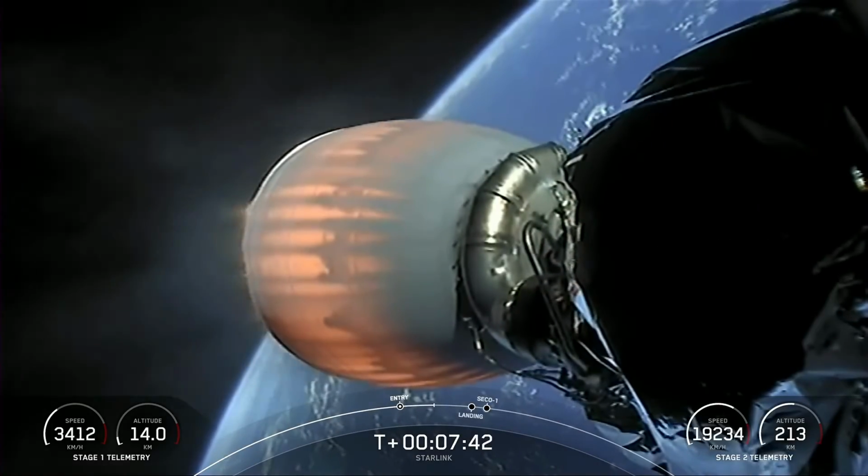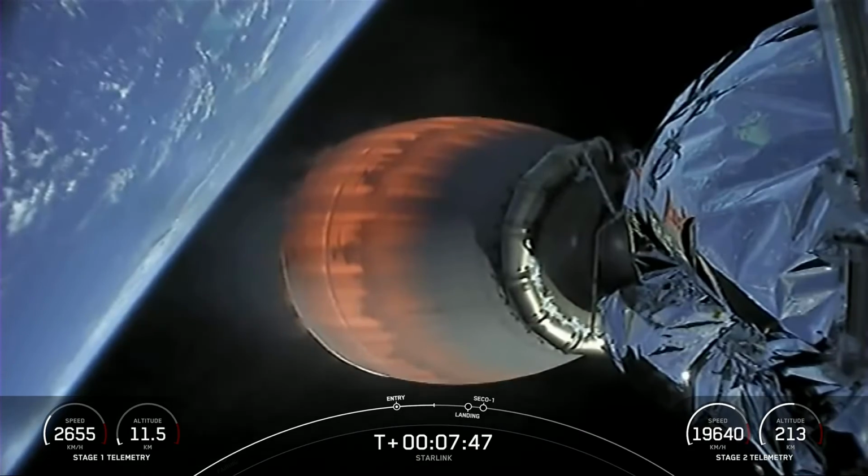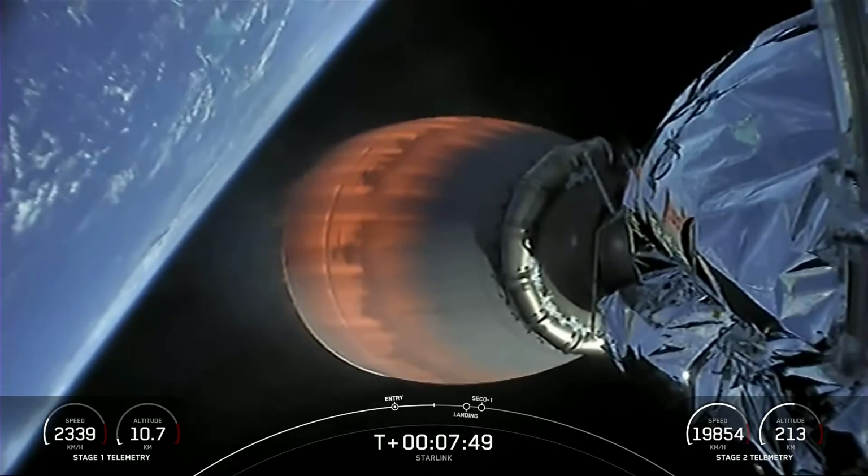We're just under a minute to the stage 1 landing burn. That should start at about T plus 8 minutes and 25 seconds.